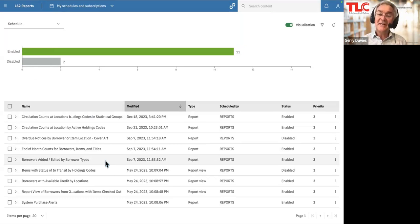So there's the basics of the system. There's an awful lot more to it than this. But again, reports is a very powerful tool for us. And I think you'll find that quite a useful addition to a library system. So with that, I'm going to pass it back to Ashley and we'll go from there.